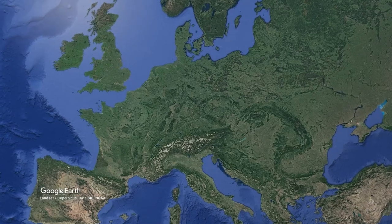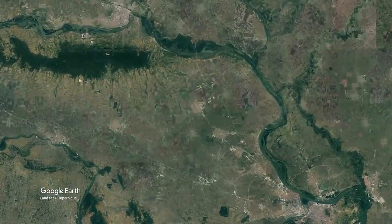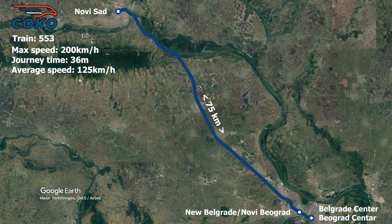Now, as we begin the 36-minute journey down to Belgrade Center Station, let's take a look at our route. I was traveling on board Soko train number 553 from Novi Sad down to Belgrade Center, which only makes a brief stop in New Belgrade before crossing the Sava River into Belgrade Center Station. The line is about 75 kilometers long and will be completed in just 36 minutes, giving the train an average speed of 125 kilometers per hour.